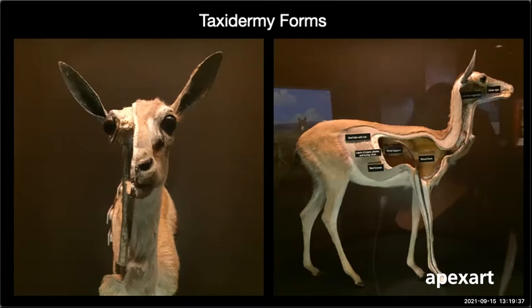There are hollow taxidermy forms made from paper. There are some made from mache. There are taxidermy forms made from fiberglass. Pretty much any material that you can think of that's been used in sculpture or armature making has also been used in taxidermy. So when it comes to caring for your old taxidermy, knowing what's underneath is really important.